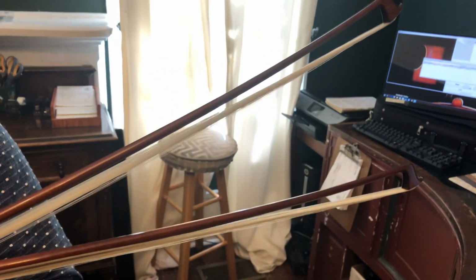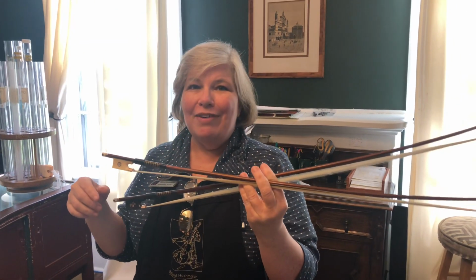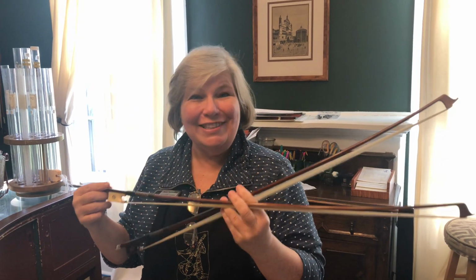In the meantime, if you have any questions about Pernambuco or the history of the wood, you can call me at Huthmaker Violins, because I can talk about this stuff all day long.